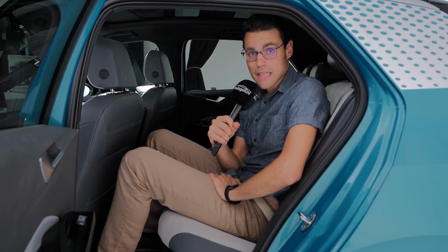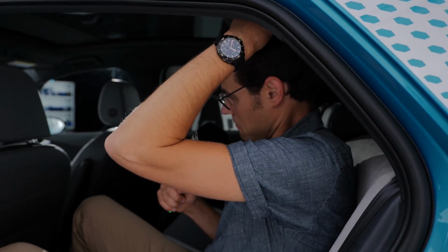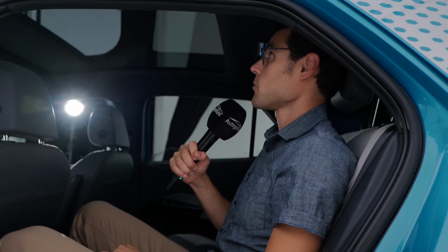This car, by the way, is built in Zwickau, Germany. They will use only electric cars then in this very plant. That's very interesting. Oh, and by the way, if you want to know, the battery cells are from LG. So, headroom then here. Yeah, that also works for tall people.